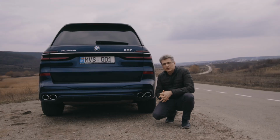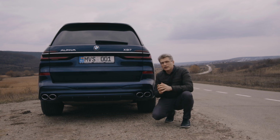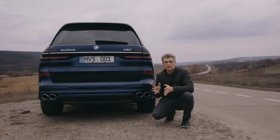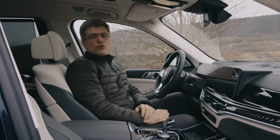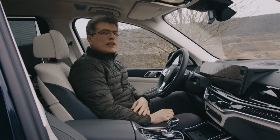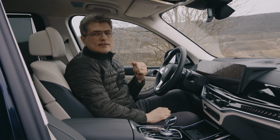Yes, we have to do it, the promised sound check. We will fix a microphone near the tailpipe so you will have a better impression of how an Alpina XB7 sounds from the outside. And the second microphone will be here near the headrest and near my ear, just to give you a better impression of how this engine sound is felt from inside the car.